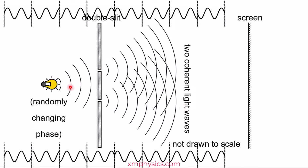But we are not done yet. There's one more problem. And the problem is the light bulb is too large. So we do not have lights just coming from, say, the center of the bulb. We also have light leaving every point on the bulb.